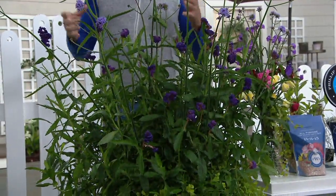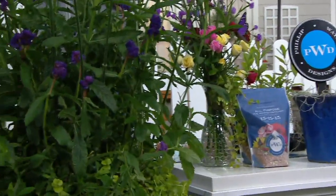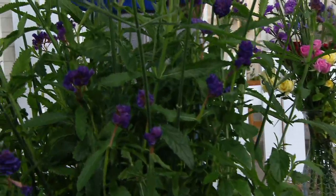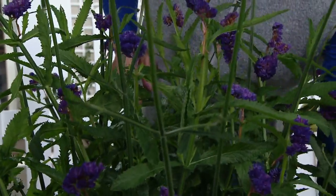Always something spiky to cut and bring in, and I use them in my hydrangea arrangements. These really fill in the gap too. They get nice and big. Yes. And then the Jenny. Look at it. Is it like a ground cover also, down here? Yes, if I plant it in the ground.